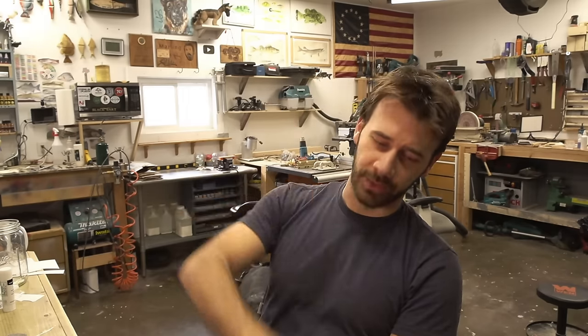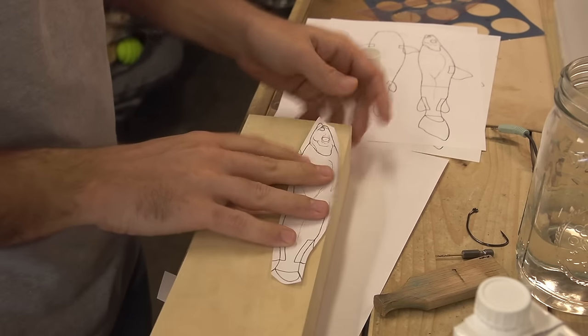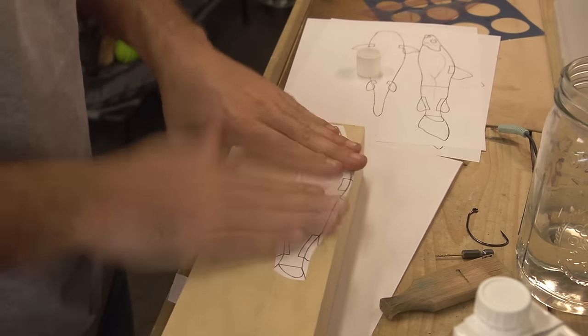These things exist all the way from Mexico to the Great Lakes. Very large region of existence for this fish. Some places consider it an invasive species. Weirdos. This thing's not an invasive. This is a great fish.